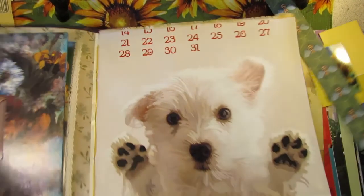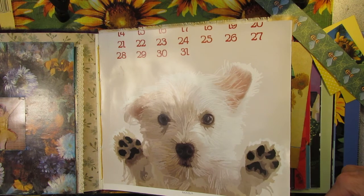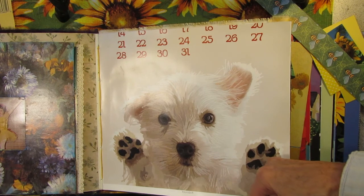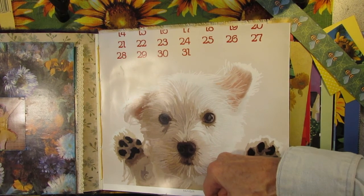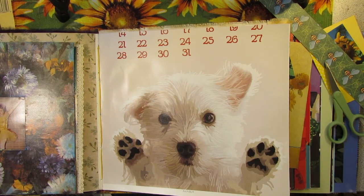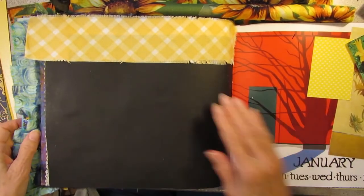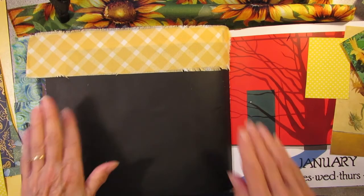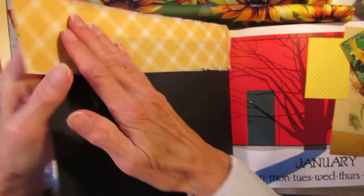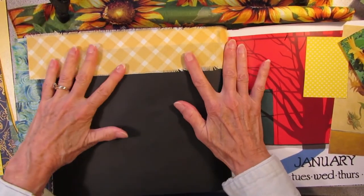I just could not get this black paper on here straight. I must have cut it very crooked. Either that or this paper is very crooked. So after much pulling off and putting back on again, I think I've got it. Of course, now it's hanging out everywhere because it just wasn't straight. I got glue on everything as usual, but there it is.